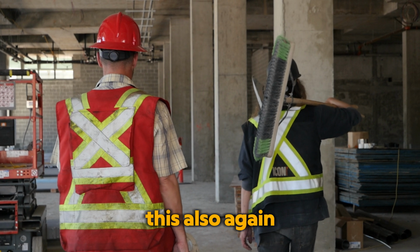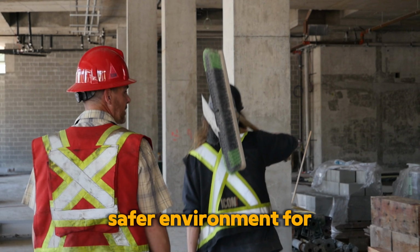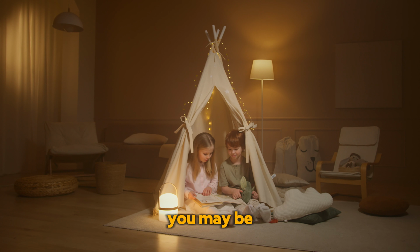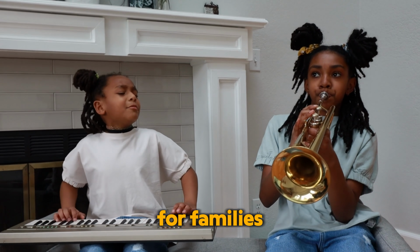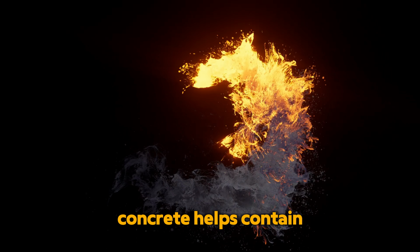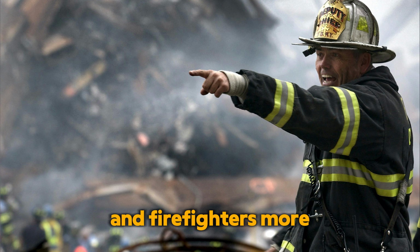This also, again, ensures that the building remains stable during a fire, reducing the risk of collapse and providing a safer environment for evacuation. So again, as a selling point to someone you may be renting your property out to, I'm going to give you a key takeaway for fire safety. For families, the enhanced protection provided by concrete homes offers peace of mind, period. The non-combustible nature of concrete helps contain fires to their point of origin, giving residents more time to escape and firefighters more time to respond.